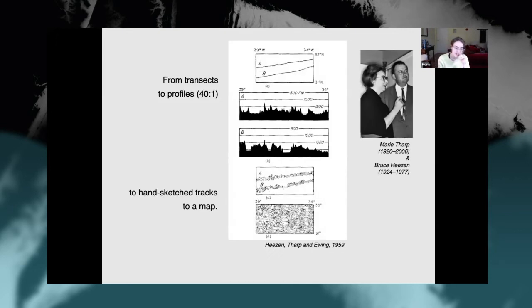So the process of making the map was long and arduous, and it required huge amounts of geological and geophysical expertise, powers of spatial imagination, and pure creativity. So after first determining the positions of the transects, all of the depth measurements along those transects could be plotted as profiles, showing the terrain of the seafloor at an exaggerated vertical scale of 40:1. And then the features shown in those profiles were sketched and shaded to show relief. And finally, the gaps between those sketches could be filled by extrapolation and interpolation to produce a complete map.